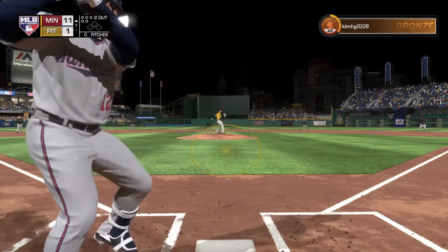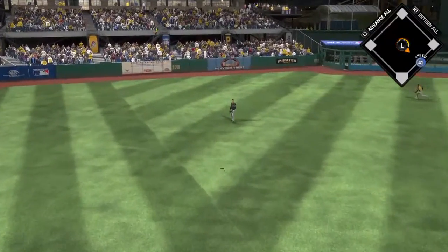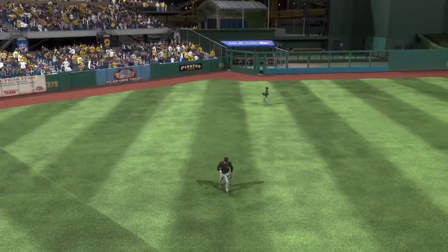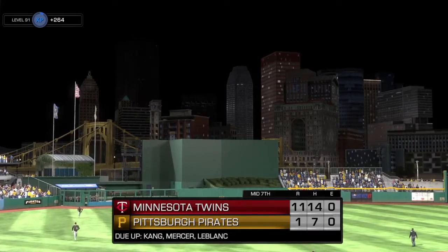First delivery to him on the way. Pulls this one in the air out to left. Trumbo has a read on it, makes the catch, and that'll retire the side. It's time for the traditional 7th inning stretch.